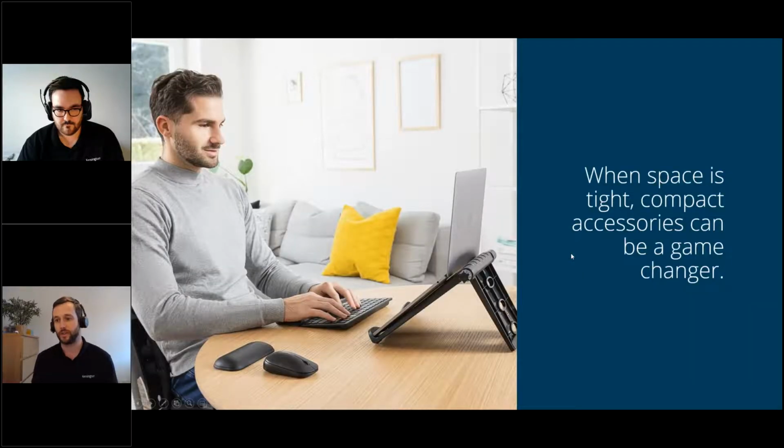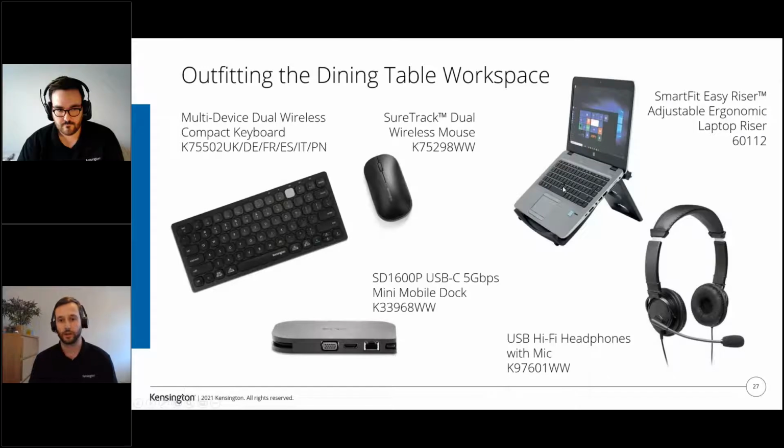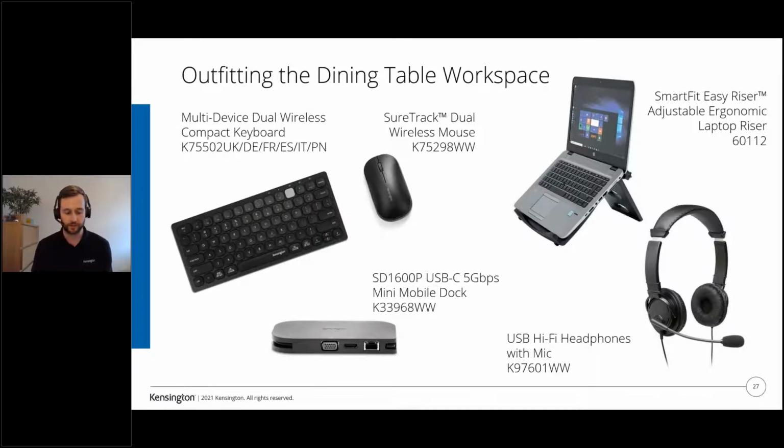Moving on, we find ourselves sometimes working in cramped and compact spaces. Not everybody has a designated spare room or office, unfortunately. So some of us are working from dining room tables or kitchen tables. So that can be a game changer. So having solutions that will support productivity and enhance the experience you have with your laptop is even more important. So thinking about the workspace you're in, or people that are working from dining room tables or kitchens, they are very small, they're very limited.